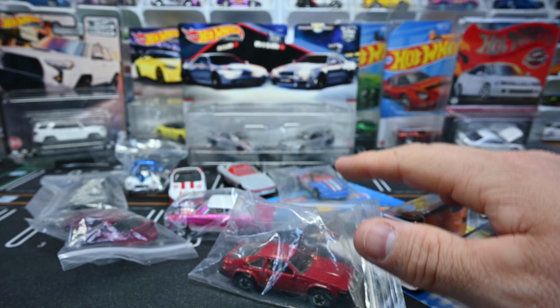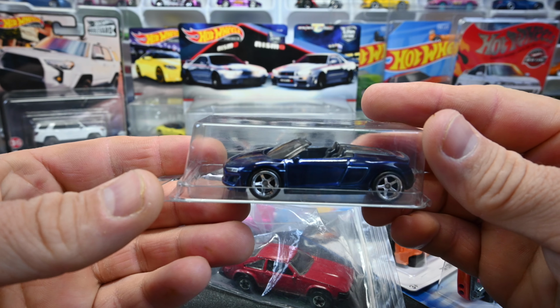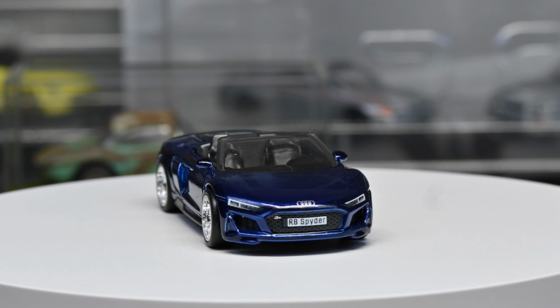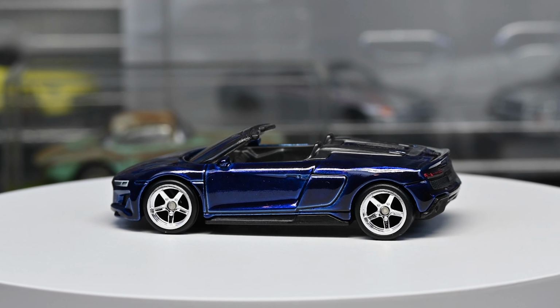We're going to check out the loose cars first, and I'll show you guys all the card stuff I got. Check out this loose super. We got the Audi R8. Check out those 5-spoke chrome wheels. And this was back in 2021, part of the MKs. I love having all my super treasure hunts loose, so I'm glad to have this in my collection.